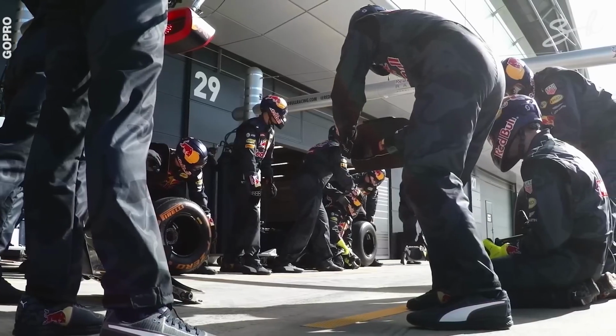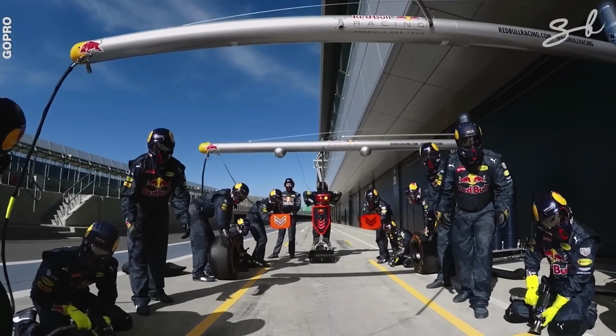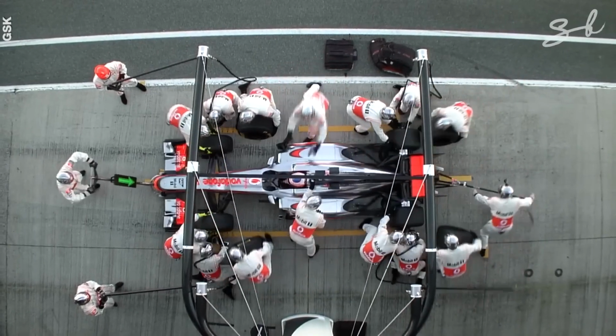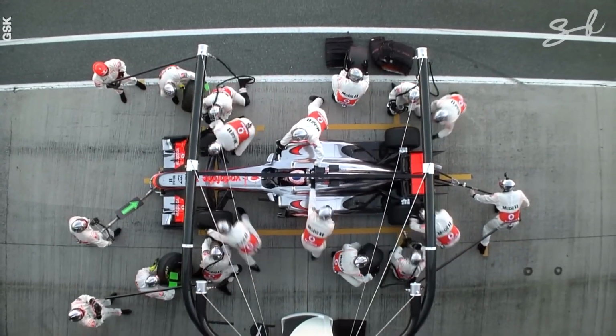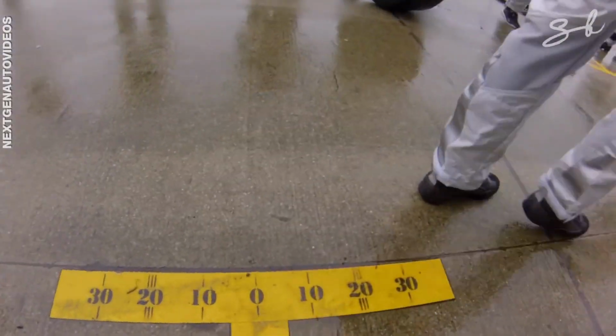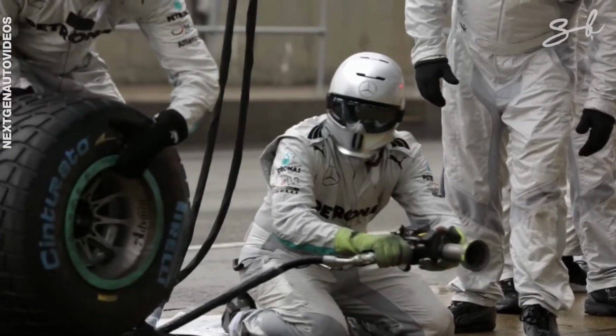Basically, the idea is to have the perfect combination of people working together. Overall, the key is balancing speed with consistency. So drills are repeated till each of these actions becomes second nature, just like riding a bike. And all of this ultimately results in epic moments like this.